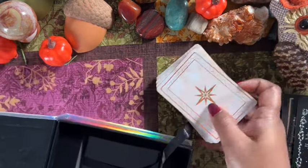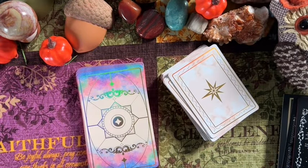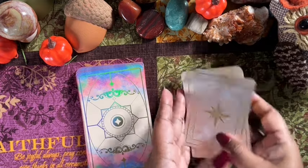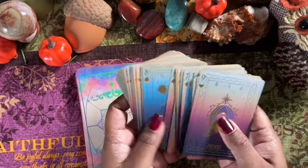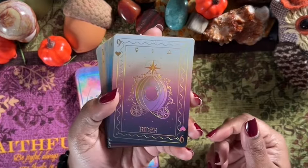But this one I actually haven't used yet. This one was the one that was in the box. The other one I've been using to do readings with. So I guess I wasn't planning on doing a walkthrough of that one, but it wasn't in the walkthrough box. But this one was. So we have the Lenormand playing card deck here, and this is what that looks like.